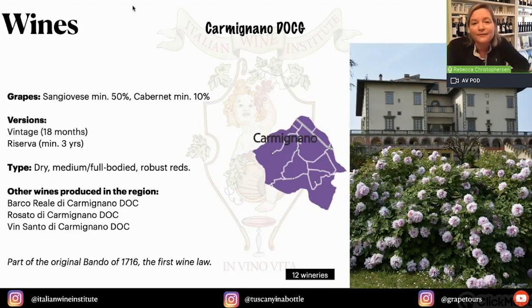Legend also has it that Caterina de' Medici was the person to introduce Cabernet from France already 500 years ago. And so the Cabernet has grown in the area for such a long time. In fact, it was renamed by the local farmers. They call it uva francesina, so the French grape. It's been here for such a long time that it's basically considered native.